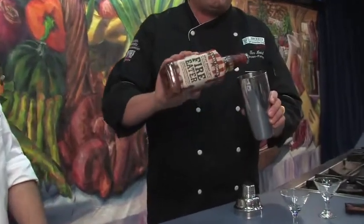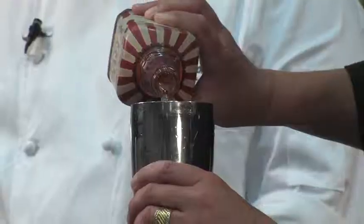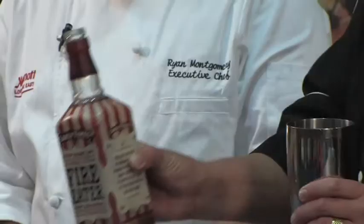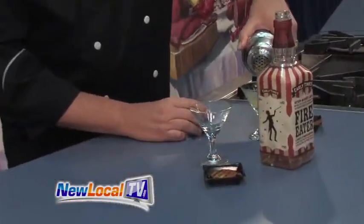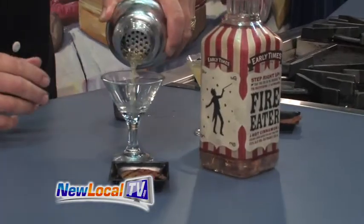Basically, a shaker of ice. I'm going to pour in about that much of my Early Times Fire Eater, which is going to be a really nice cinnamon, but it's not going to be like some of those syrupy cinnamon drinks that you think about. So it's going to be just a nice amount of heat and flavor. Give that a couple good shakes. And into our little mini cocktail glasses.